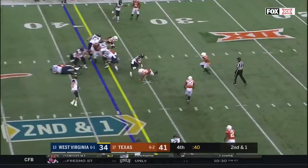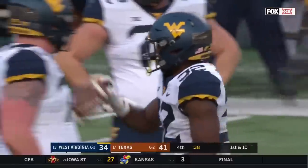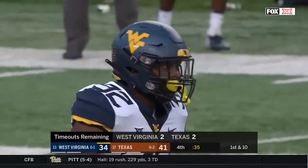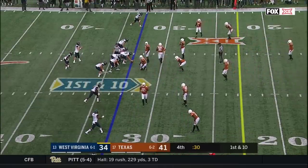They hand it off, Pettaway, first down, and more. As he finally goes down to the 32-yard line. P.J. Locke, Gary Johnson in on the play defensively for Texas. Saving their timeouts. Need to start moving a little quicker right now. 33 and counting. First and 10.